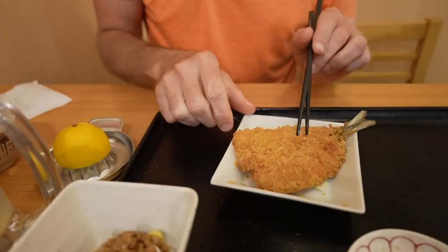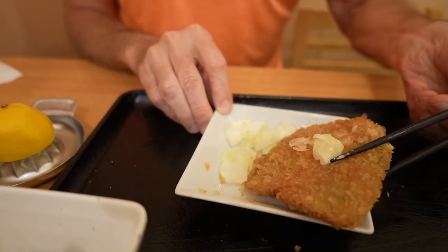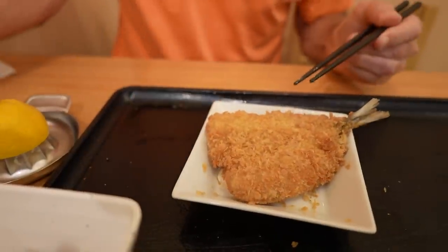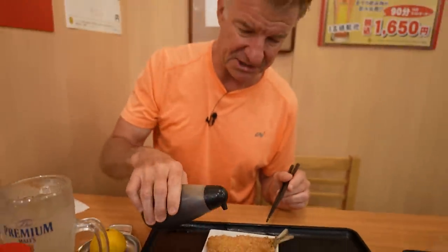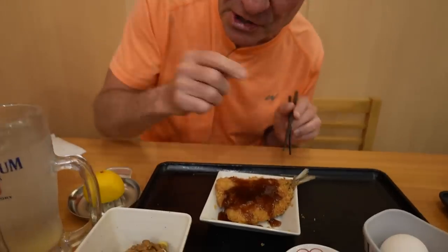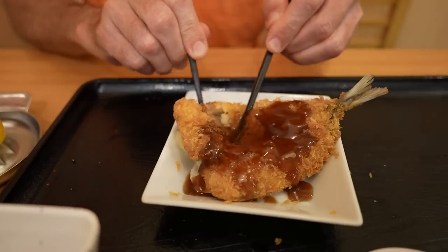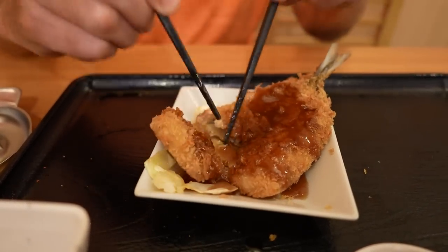This is the aji fry, or horse mackerel. And I think for sauce, you actually put sauce on it, not shoyu. This is a thick bulldog type of sauce, tangy sauce. And you go heavy on that, because that's what gives it the flavor. Or you could do tartar sauce too. And it's a pretty good slab, a pretty good chunk of fish.